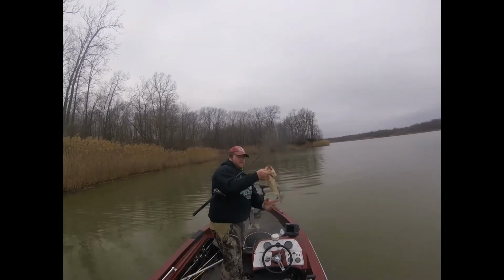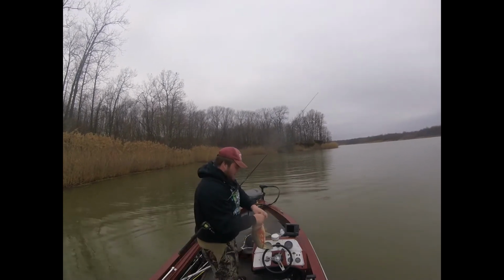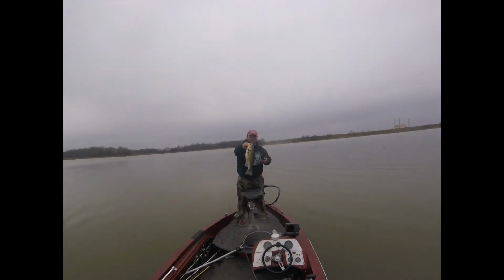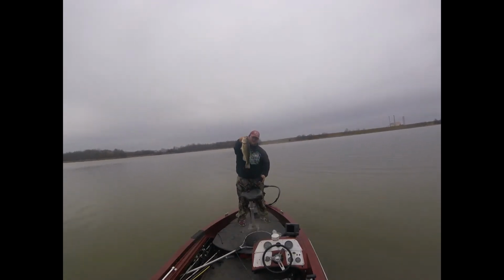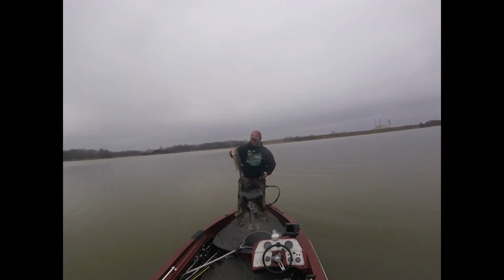But that fish right there inhaled that crankbait. He's bleeding pretty bad, so I'm going to have to get him in the water pretty quick. Well, here he is. I did measure him. He measures 18 right on the money, about a 3-pounder. So 3 fish right now, probably around 12 pounds, which is not bad. We'll let him go.